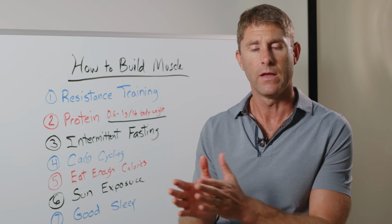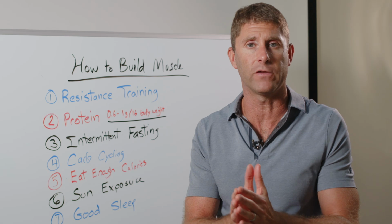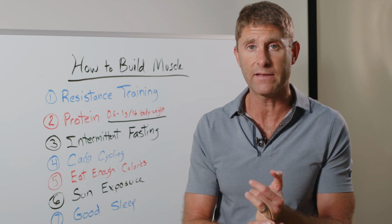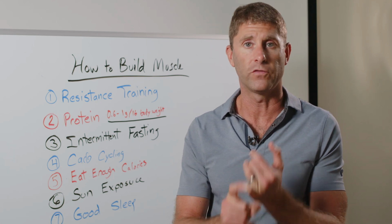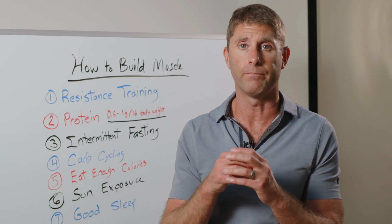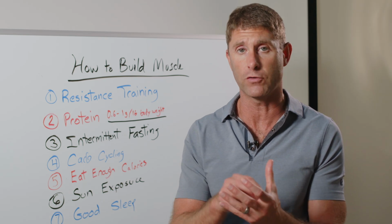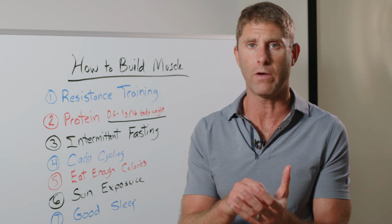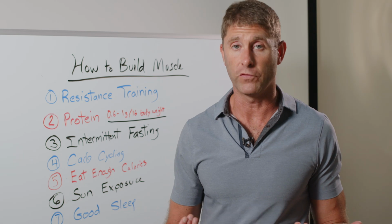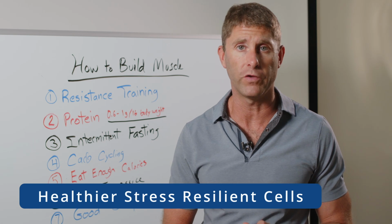Also, fasting helps to increase the catabolic mechanism as well. It's like the perfect balancer because it activates autophagy. And autophagy is where you break down old, damaged cellular debris. So within the cell, you have mitochondria that have been damaged from metabolic stress. We need to break those down and take the raw materials and turn them into healthy, strong, stress-resilient mitochondria. Fasting does that. Fasting makes our body more resilient and helps our body create healthier, more stress-resilient cells.